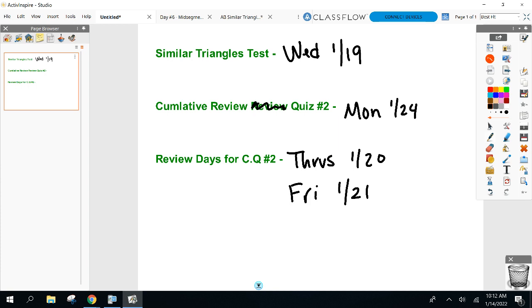A little bit tougher than the first one. I know some of you did really, really well on the first one, but now this covers quarters 1 and 2. So a little bit more material on this one.